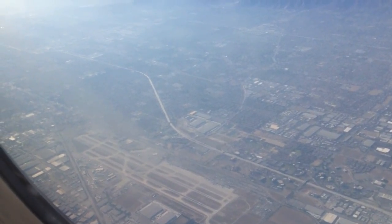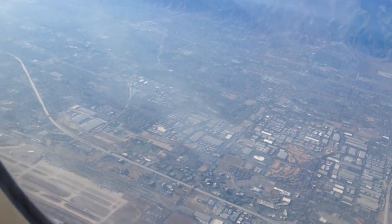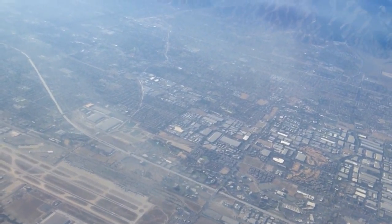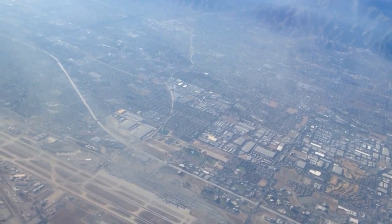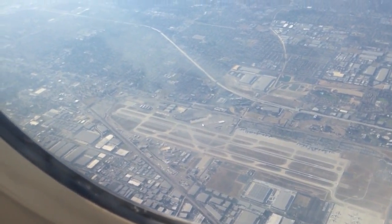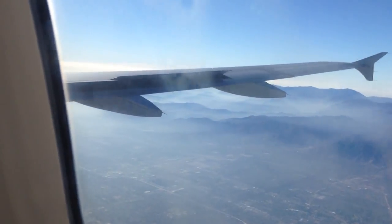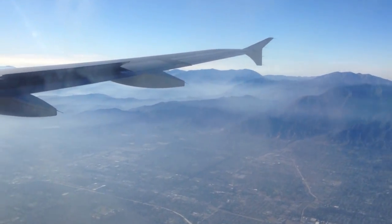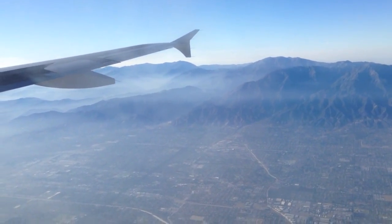I'm like 20% sure that's Las Vegas Airport. Now, well, I don't think it is, because there aren't enough planes, and Las Vegas has over like 100 planes. I think it's just some random domestic airport. I really don't know what airport it could be.